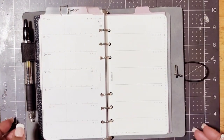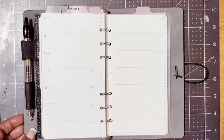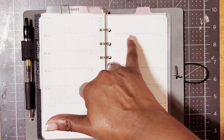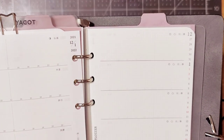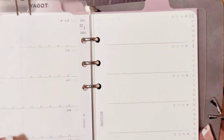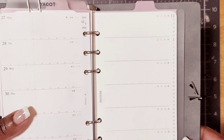And then the opposite side is open. It's still divided for each day. You can ignore the line for each day and use it like your Hobonichi Weeks if you want. But because it's divided for each day, they also get you, let me show you guys, your weather tracker. It is the grid. You have the calendar going down the side here.